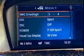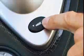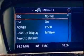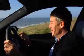And finally, the speed of the gear changes, this drive logic. Again, we'll have sport, but we'll put the gear change into the fastest mode, number 6, which really crashes them in as quick as they can go. So, with all that preset, all I have to do now when I want a bit of extra fun is press the M button.